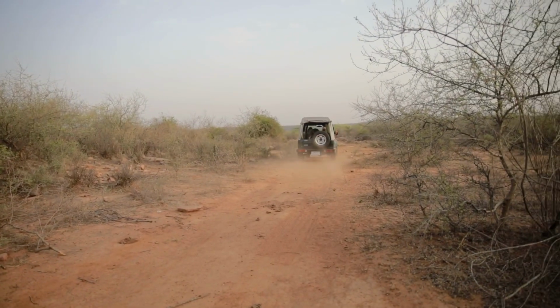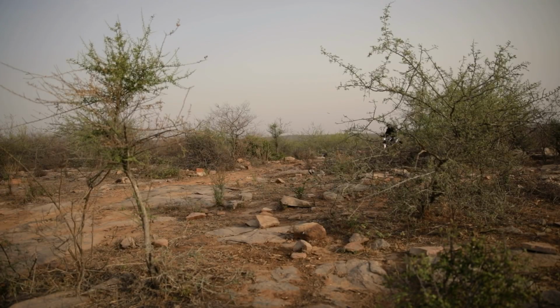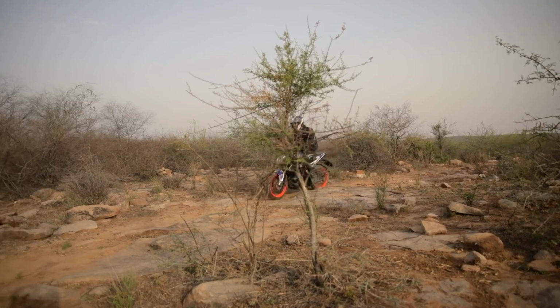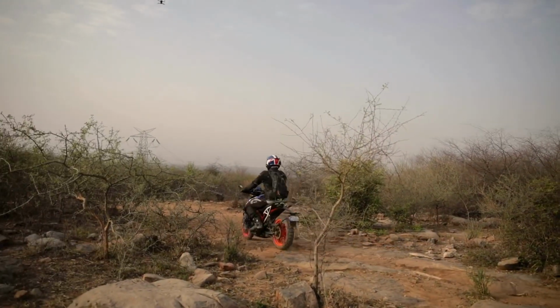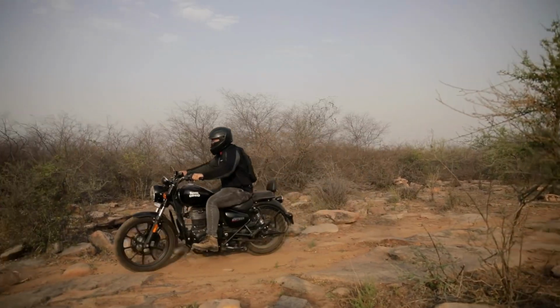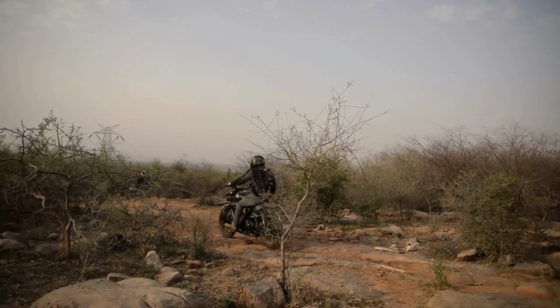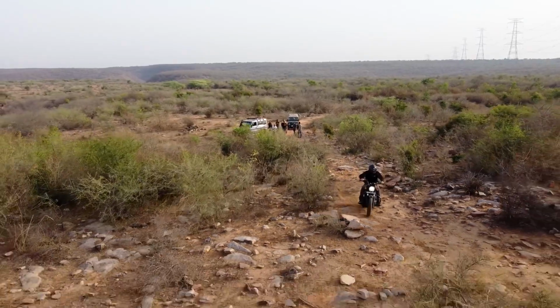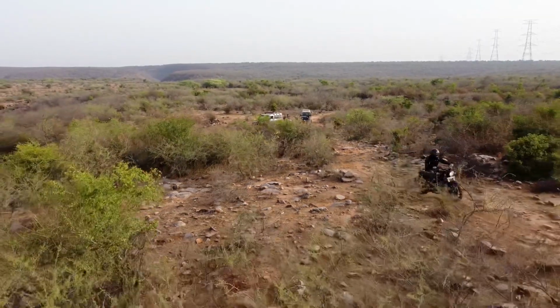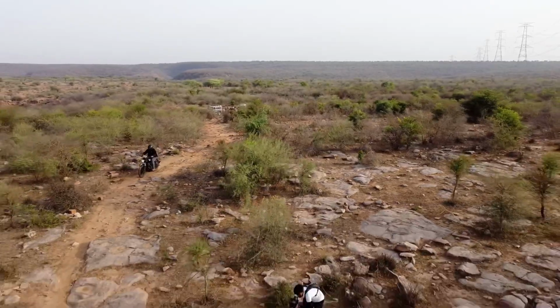So once we reached the top of the plateau, we realized that there is not much to see over here. So there were two bikers, two cars, and we looked around for a bit and we tried to find a trail from which we could descend. That would be a different way to get down from this place. But as we couldn't find another way, we turned back and went down the same trail, which was also a good experience as this was a good trail.